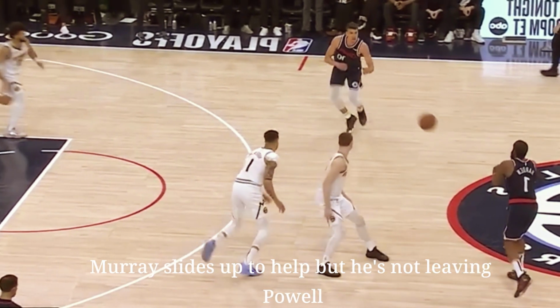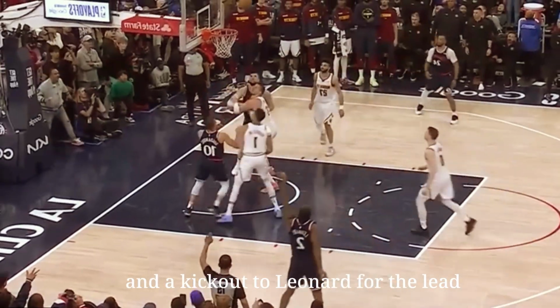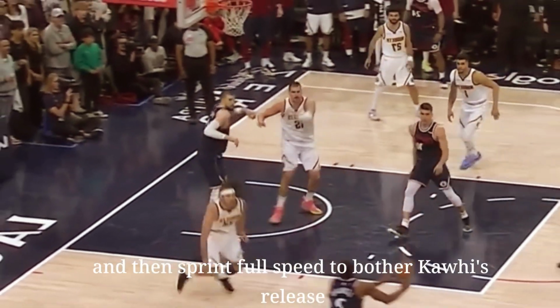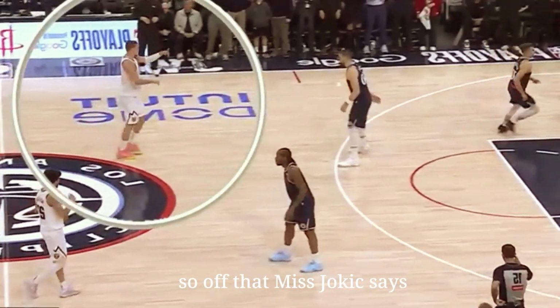Murray slides up to help, but he's not leaving Powell, so Bogey gets a step and a kick out to Leonard for the lead. And that shot was made harder by Gordon's super high-intensity effort to help in the paint and then sprint full speed to bother Kawhi's release. So off that miss, Jokic says, clear it out for me.